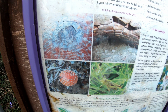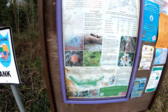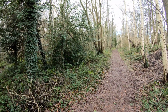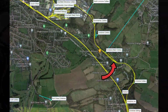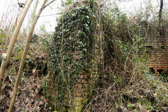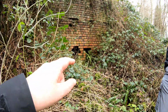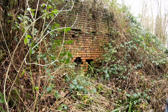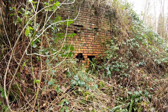Some of the old things relating to some of the old ovens. So we're at the rough area then of the old Unstone Main. This is the start of what it's called Unstone Main Colliery. And lots of brickwork, some retaining walls. Do you think the holes are intentional, or just a result of decay? I think probably decay. It's missing bricks.